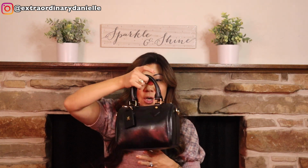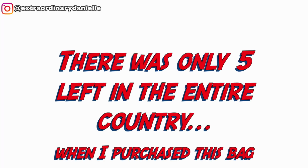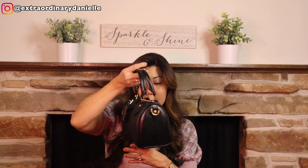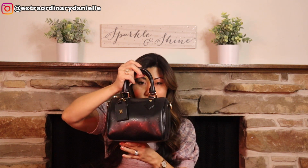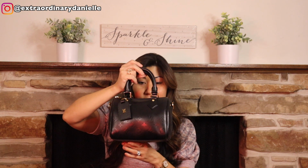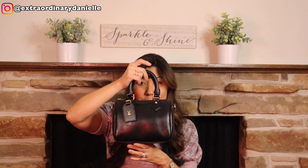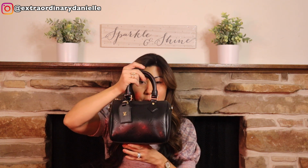But I will tell you, for those of you who love the hunt of the chase, I definitely had that with this bag. This is lambskin leather. It is really beautiful. However, I really don't use this bag a lot at all because it is very delicate. Because this bag is so delicate, I may consider selling this bag. I haven't decided yet what I want to do.